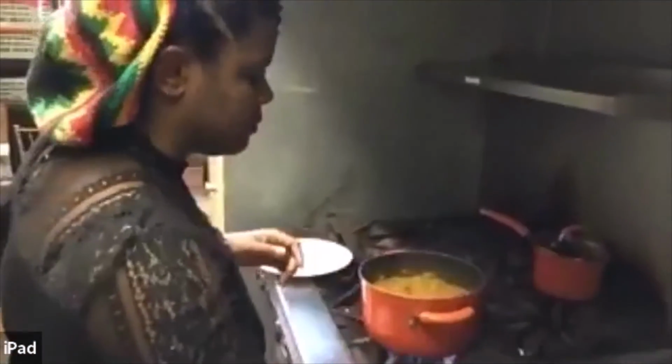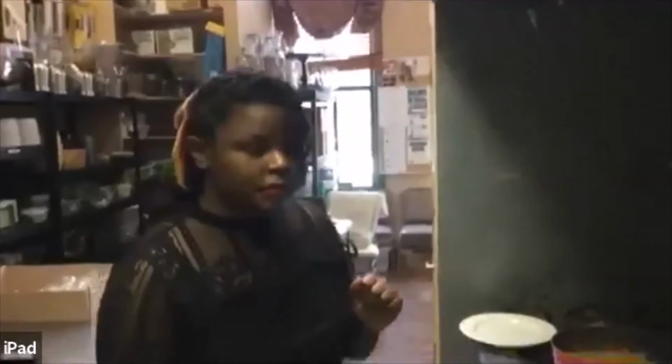I will add it normally at this stage. I would add the beans. Okay, thank you. Another question is, how would this be served? I'm thinking the question is, with rice, with a bread, like what are the accompaniments here?